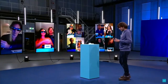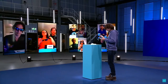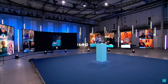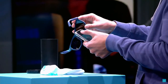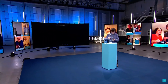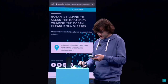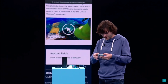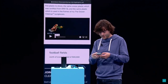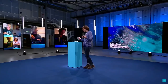And next to this, when you have your sunglasses, what you can do is you can actually just take out your phone. And then on the inside of your pair, you see a tiny QR code. When you scan the QR code, that brings you to a custom page, which is linked to your pair of sunglasses. And if you go on there, you can read about the impact that your sunglasses are having, and can see footage of the plastic in your pair of sunglasses being taken out of the ocean.